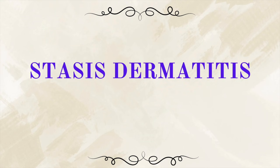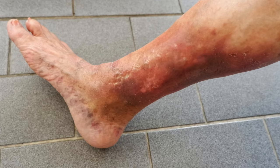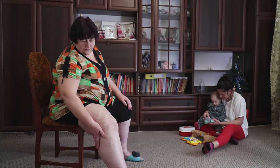My last example of dermatitis is another common type that is called stasis dermatitis. Stasis dermatitis is caused by poor circulation, usually in the legs, leading to fluid buildup and skin inflammation. Over time, this can cause the skin to become discolored, thickened, and prone to ulcers. Common causes: chronic venous insufficiency, varicose veins, and prolonged standing or sitting. Symptoms include redness, swelling, itching, and brownish discoloration on the lower legs.